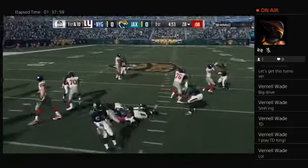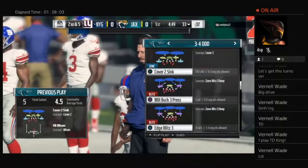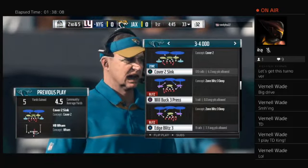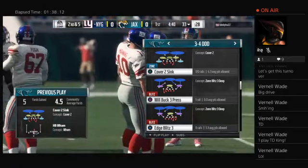Carry here for Orleans Darkwa. And this will go for 5 up to the 33. Frustrating for a defense, energizing for an offense. Finding a way to create that type of yardage in your running game, got to make the guys carrying the ball very, very happy.